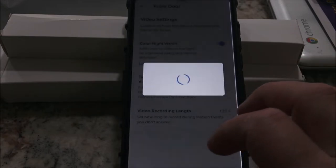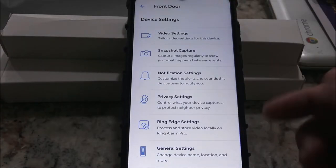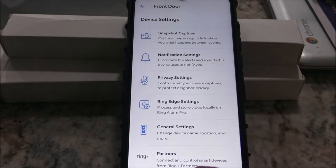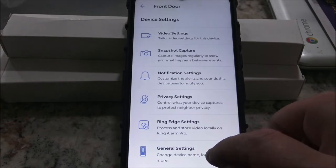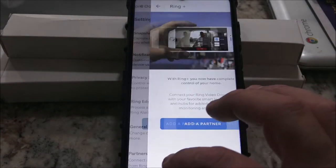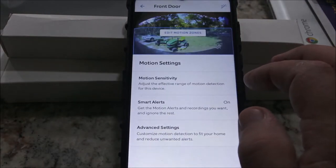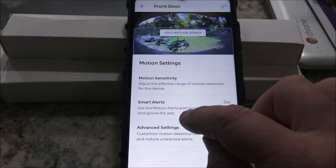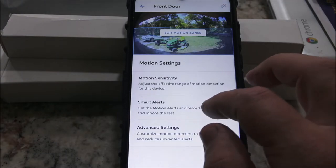Okay, so now let's go back here. I got it on a snapshot. I got my notifications, and all this is privacy settings and all that. Partners. Motion settings. Smart alerts: get the motion alerts and recording you want and ignore the rest.